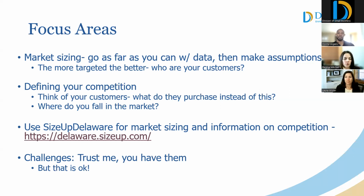We also have a tool that we launched on our website last year called Size Up Delaware that really helps businesses with benchmarking. So helping to determine where your market is, how big your market is, where your competition is. So that can help you with these items and more for your application. So really encourage you to explore that. Again, it's listed on our website, or there's the direct link to it. And then finally, your application should outline challenges your business faces. We know you have them. That's okay. You should have them. We expect that. But we also want to hear how the EDGE grant can help you to address those challenges.